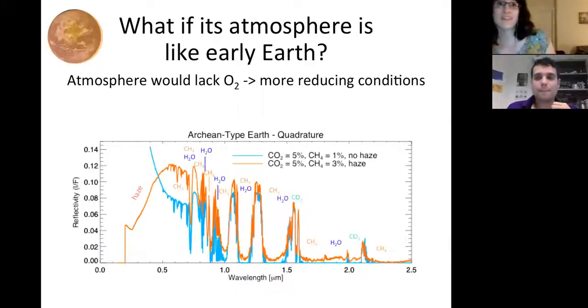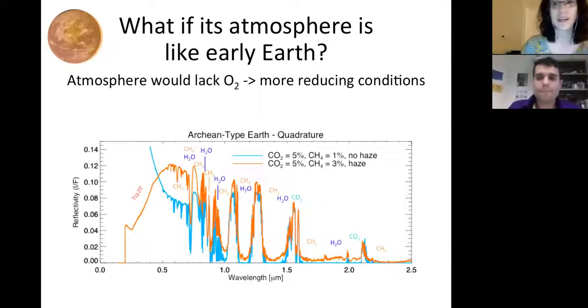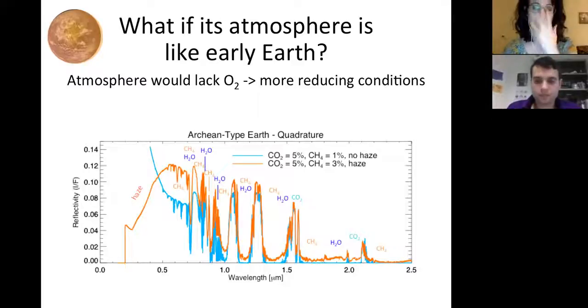Okay, so what if it's like early Earth with a haze or perhaps without a haze? So I ran our photochemical climate model to simulate Archean type atmospheres, both without a haze and with a haze. And not all stars are able to form a haze. However, Proxima Centauri does have the right amount of UV radiation to form a haze. And so if there's a haze on this planet, we'll be able to see it because it'll produce a whopping big spectral signature.